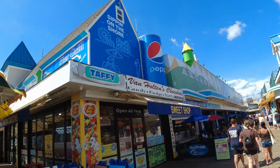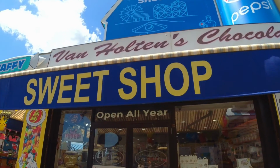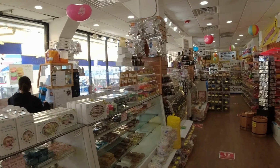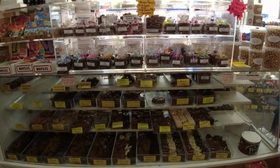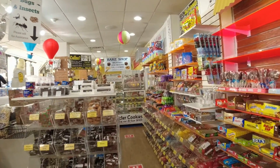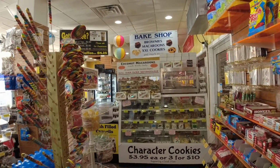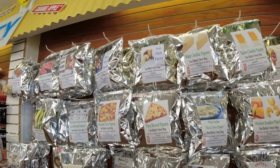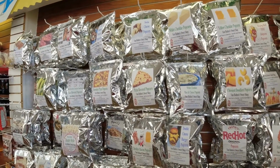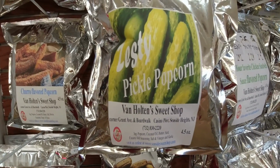Here it is, Van Holten's Chocolate Candy and Fudge. This, you gotta check out. All right, this place is highly rated for their candy. And Seaside Heights, it's called Van Holten. Oh, look at that. Back there is some coconut macaroons. Look at all these different flavors. Potato chips, Hawaiian pizza, mac and cheese, and yes, pickle popcorn.